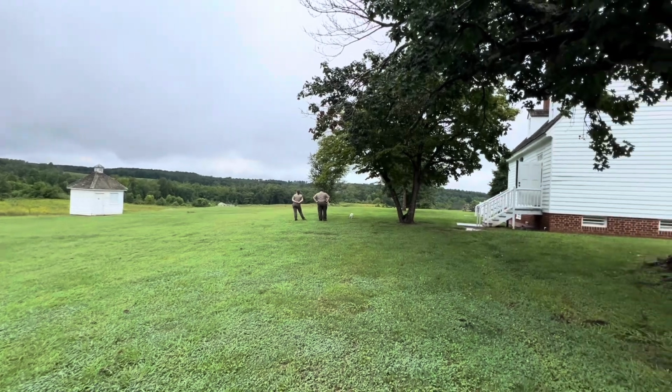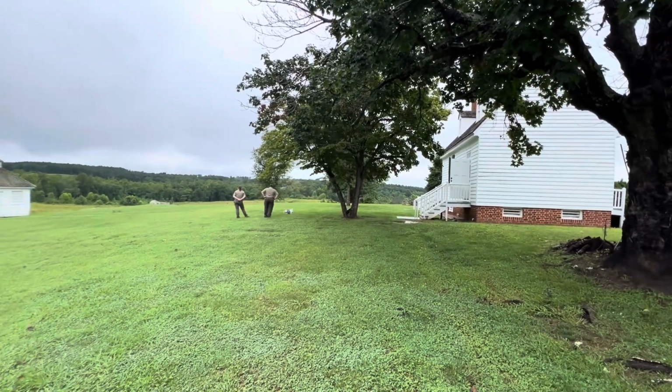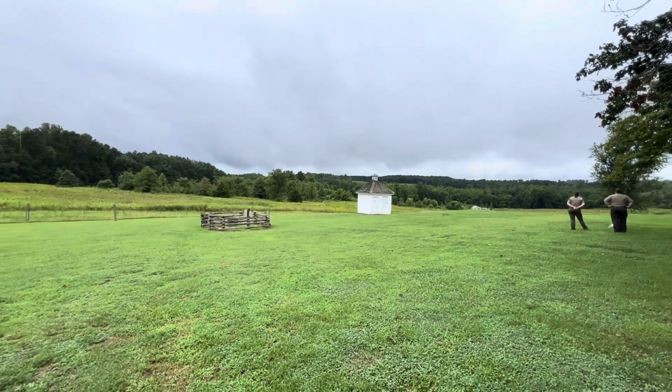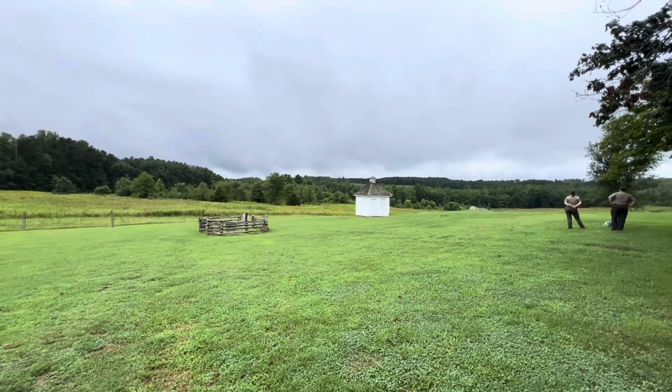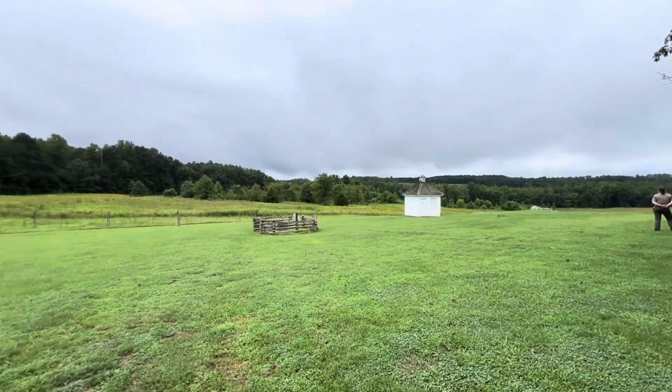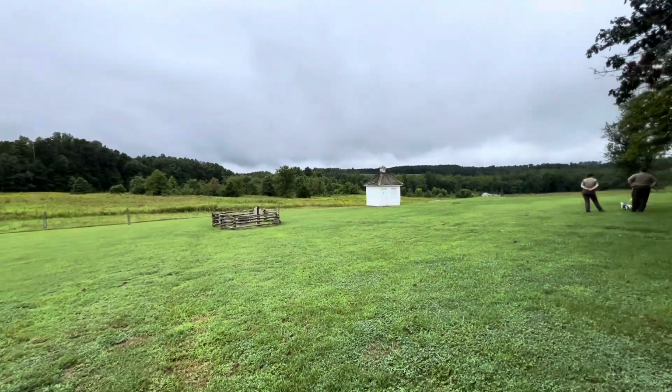The Hillman House was actually a makeshift hospital at the time of the battle. And believe it or not, there are still a lot of Confederate soldiers buried in mass graves out there. So this is very solemn, sacred ground. And I'm going to show you the house.